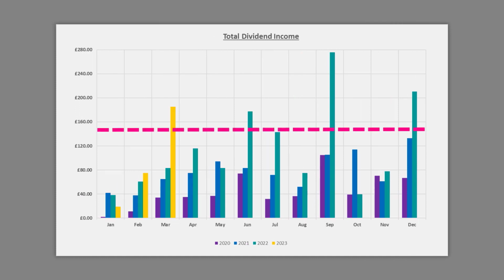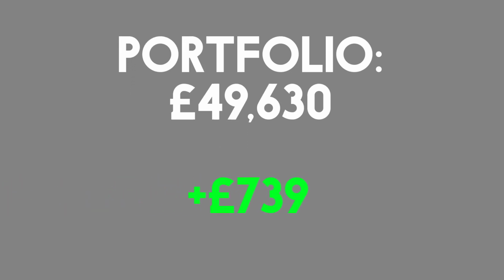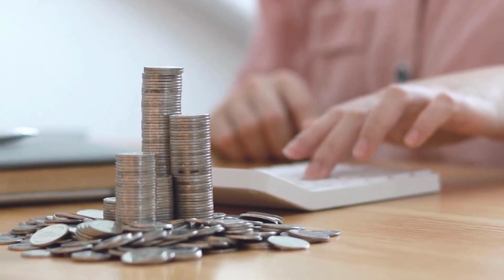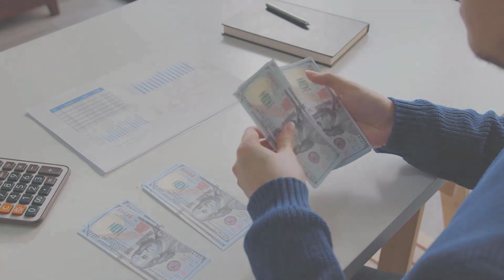In order to hit this at the current yield, I would need a portfolio size of around £49,630, and will therefore only need to invest around a further £739. If you've watched these updates regularly, you'll see how I've got closer and closer each month due to my consistent contributions. So it's nice to know that by next month, and another £750 contribution, I should be well on my way to £150 per month as an average.